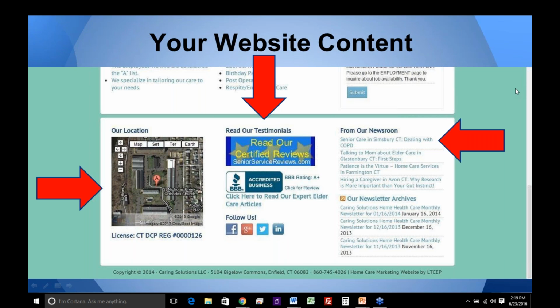The other thing I want to point out, since we just talked about testimonials, is the big red arrow in the middle. It's pointing to read our testimonials. In this case, this client has it pointing to read our certified reviews on seniorservicereviews.com. So they have that there.